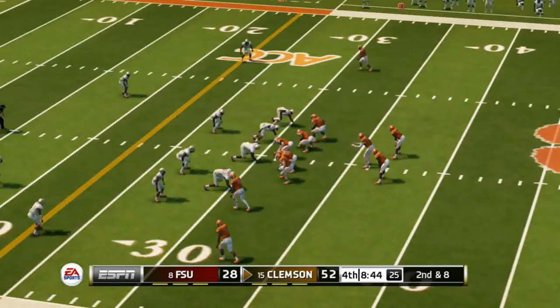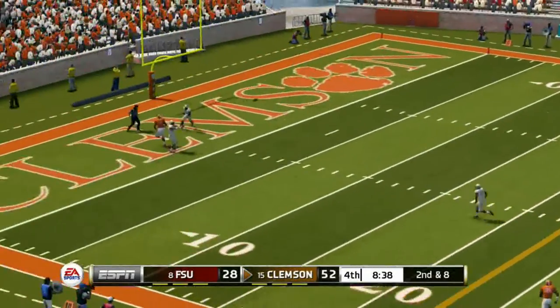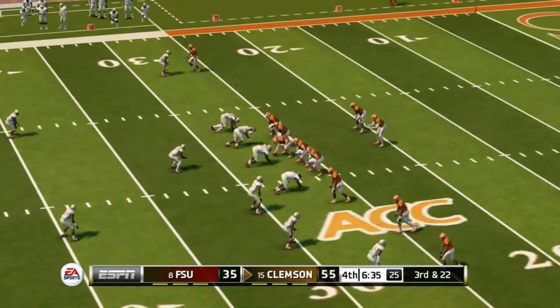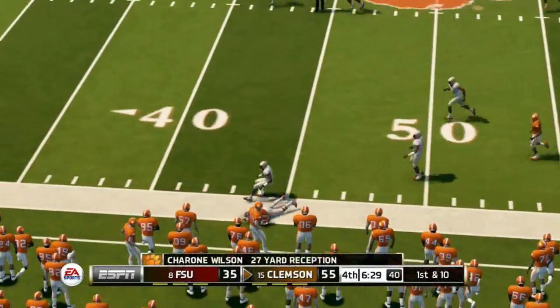The defense. He's under some heat. The defense always likes to see a pass rush. He's looking for his man. Keeps a foot in and pulls it down.